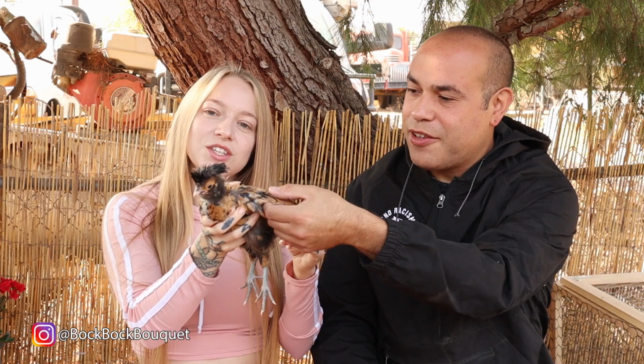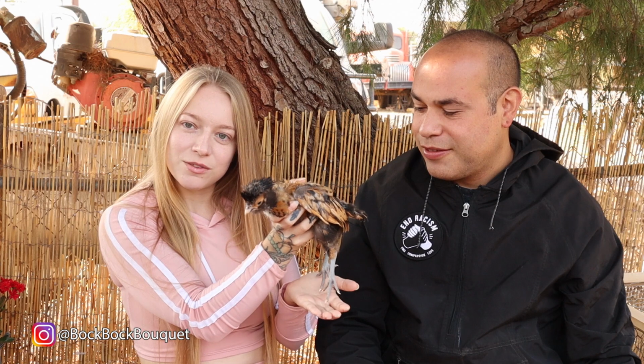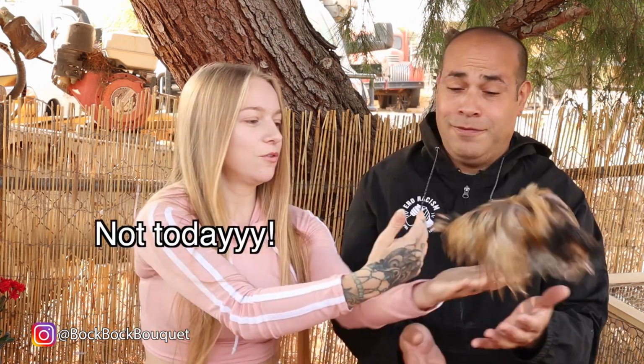So and all these nice feathers here, the golden laced. Looking pretty. This is our golden lace Polish. You just saw the silver lace, but here's the golden lace, Miss Coco. I'd say that second to Easter Egger is Polish, maybe some of the friendliest chicken breeds there are. Woo! So dirty.